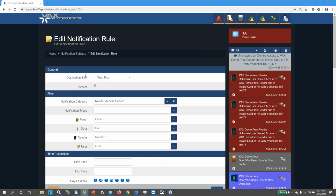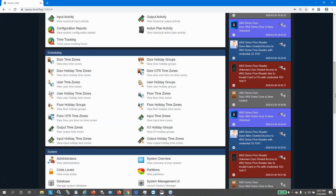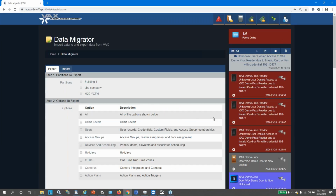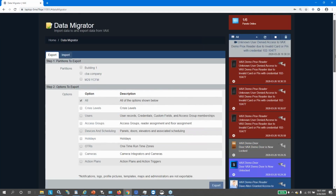The next thing that I'd like to cover is Data Migrator. So Data Migrator, as I mentioned in the presentation, there's the menu here. This allows you to choose any or all of the elements that are in your VAX system, and you can export that as a file, and then you can transfer those same settings to another VAX system or to another partition that's in your system.